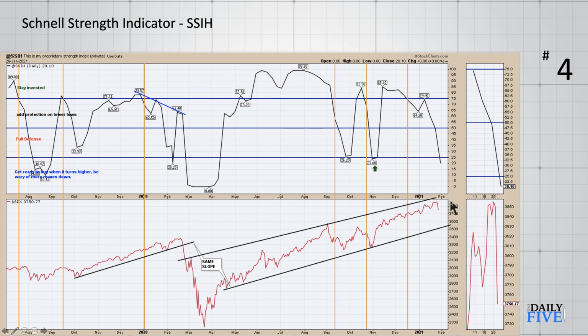We've broken the uptrend here, but this has been weakening for a while. And into early 2019, it looked like it was going to work out just fine. Then we had a 1-week rally. And since then, the indicator's been letting go. And now, as of Wednesday night, sitting here at 20%, clearly a very weak indicator.